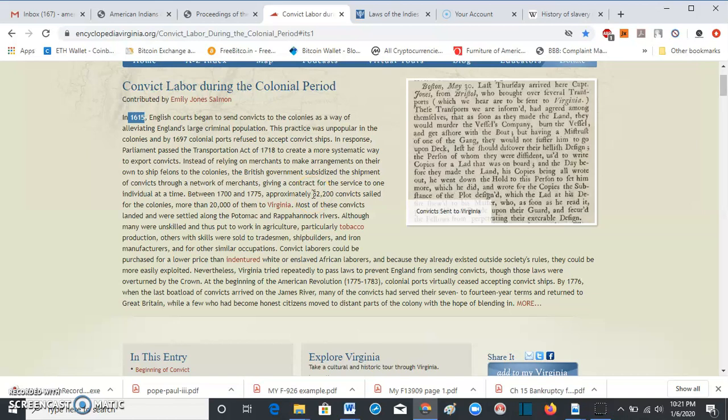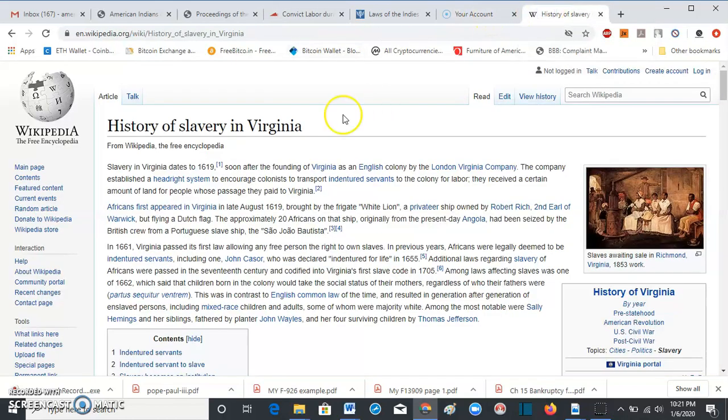Now, people, check this out. These are the convicts they were sending from Europe over here, and they started at 1615. Now, who are these people they sent to Virginia in 1619?